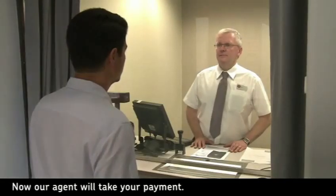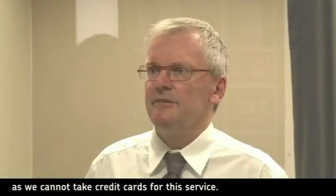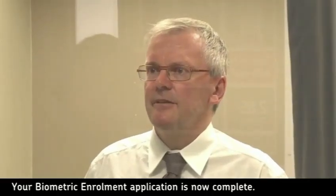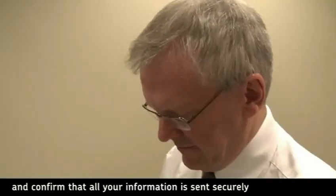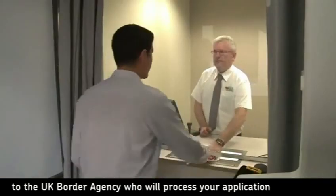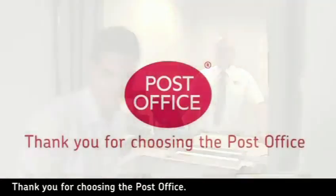Now our agent will take your payment. You'll need to pay with cash or a debit card, as we cannot take credit cards for this service. Your biometric enrolment application is now complete. It's that simple. We provide you with a receipt which you must keep safe and confirm that all your information is sent securely to the UK Border Agency, who will process your application and write back to you with their final decision. Thank you for choosing the Post Office.